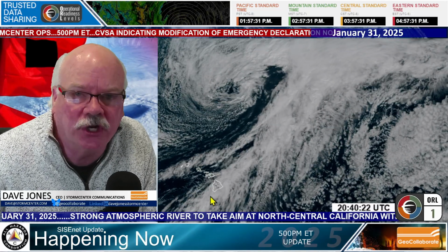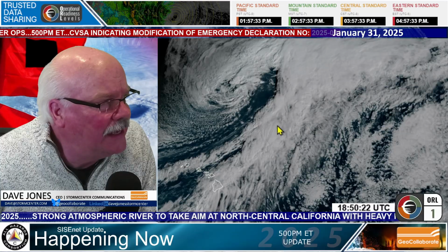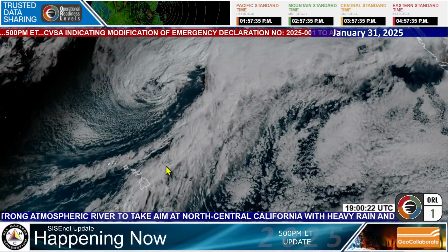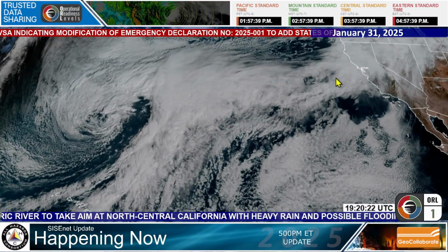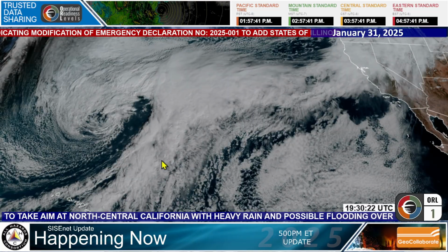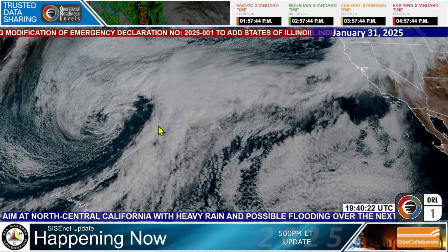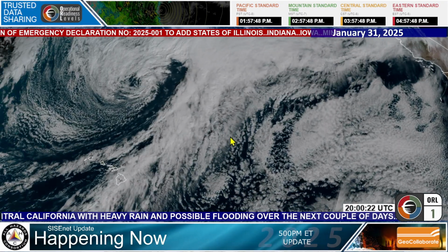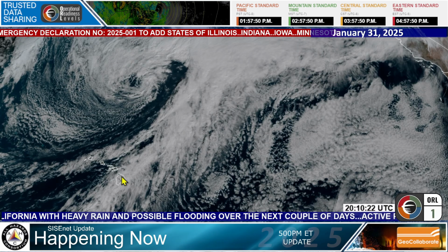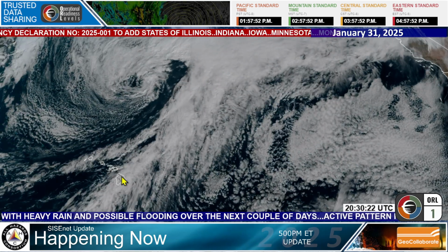And look at this. The moisture comes all the way from Hawaii. Let's take it full stream, all the way from Hawaii over to San Francisco and the West Coast. This is a serious atmospheric river, and it's an AR4. That is forecast to be impacting the West Coast all the way through Tuesday.